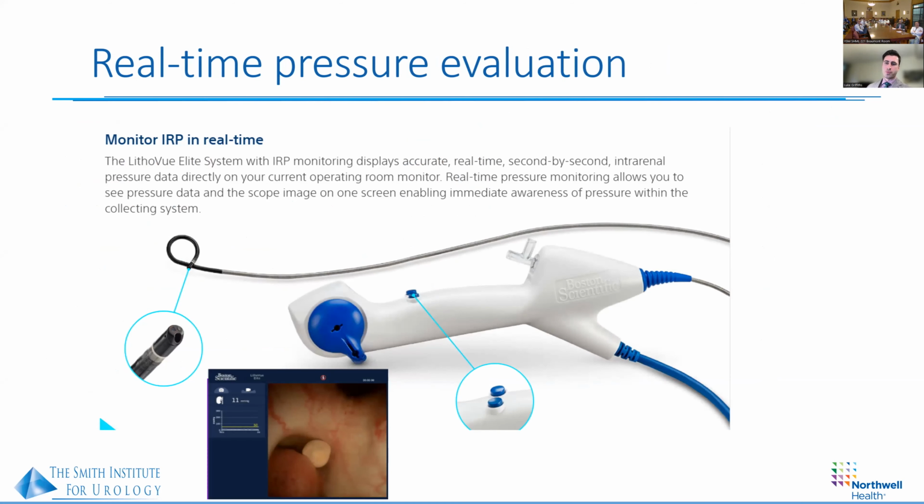So another tool on the market is the LithoVue Elite from Boston Scientific. I'm not sure if they've given you guys a talk yet. I'm sure they will if they haven't. But this is their new disposable ureteroscope, and it boasts real-time intrarenal pressure monitoring and enhanced vision control. It also has, I believe, some device that allows you to do one-handed basketing while holding the device.